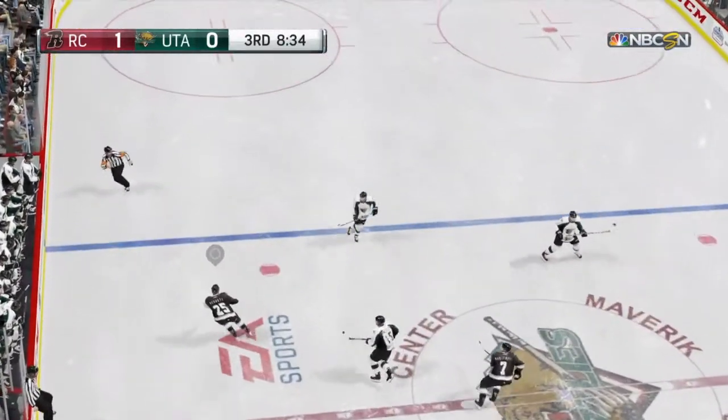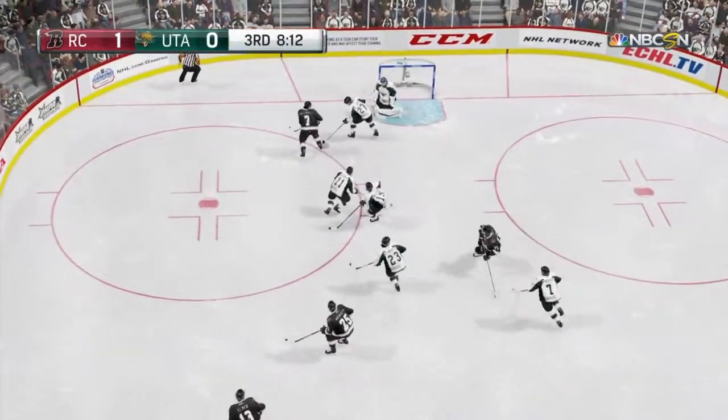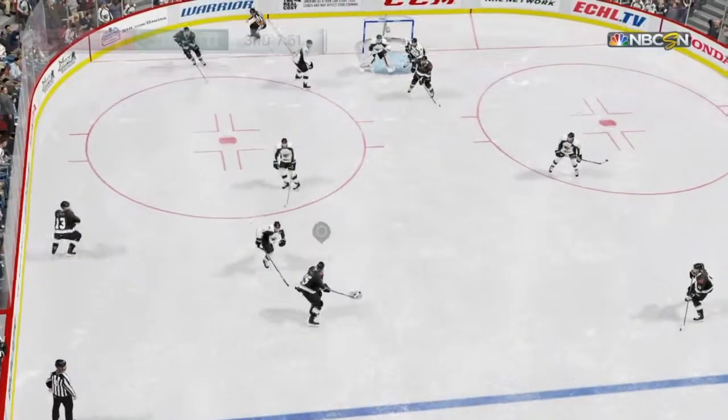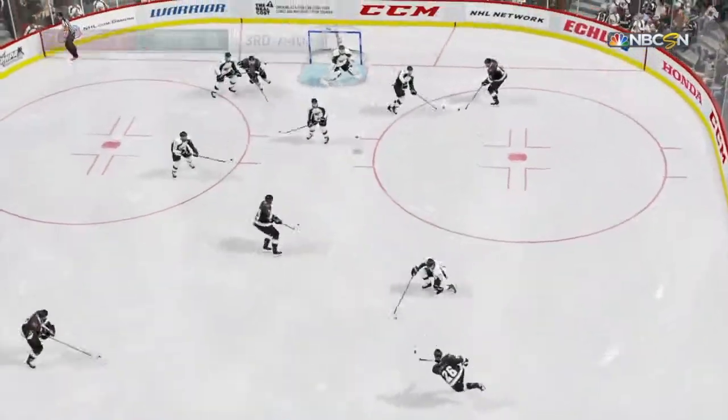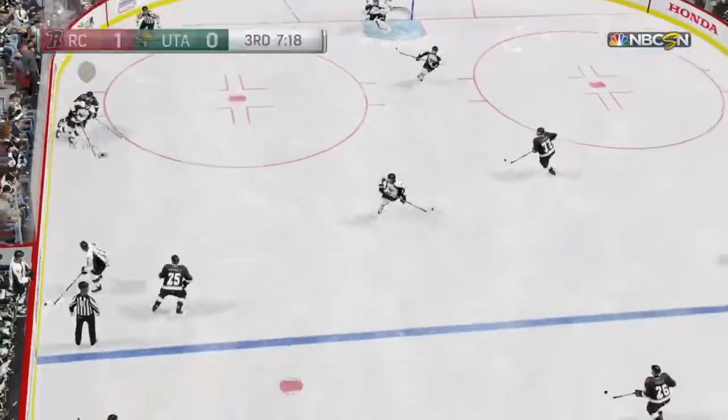He works it along with a pass off the boards. Hey, safety never sleeps, boys. It looked like he was going to try and pass this right through his own goal crease, but he banked it off the boards to his partner. Lets it go. And a save. Oh, my, what a save. Collect it now.